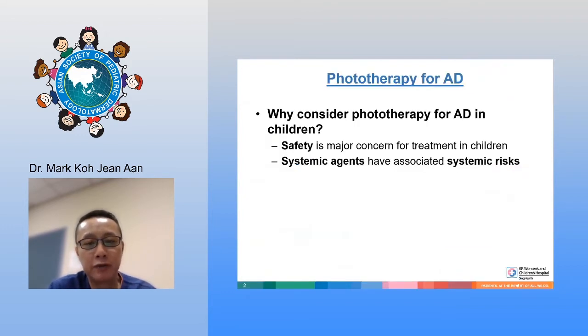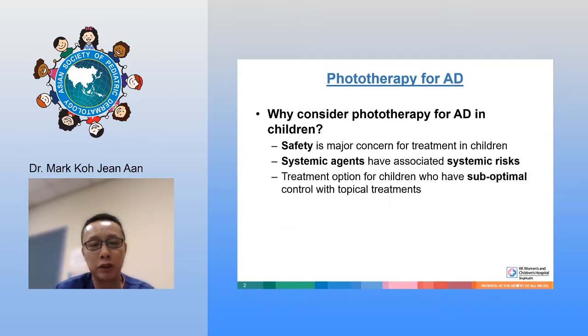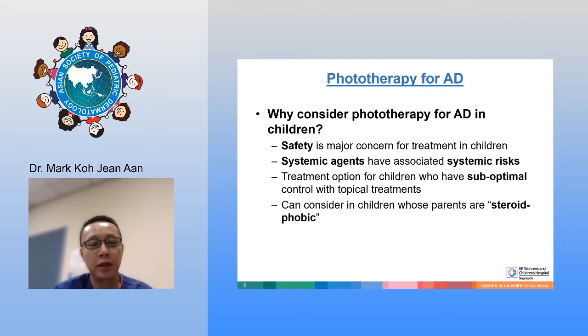So why do we want to consider phototherapy for treatment of atopic dermatitis in children? Safety is always a major concern when we treat children, especially children who have atopic dermatitis that is severe and chronic. And the use of systemic agents have associated systemic risks, for example, opportunistic infections as well as cancers. In children who have suboptimal control with topical treatments, phototherapy may be a good choice. And you can consider phototherapy also in children whose parents are steroid phobic.